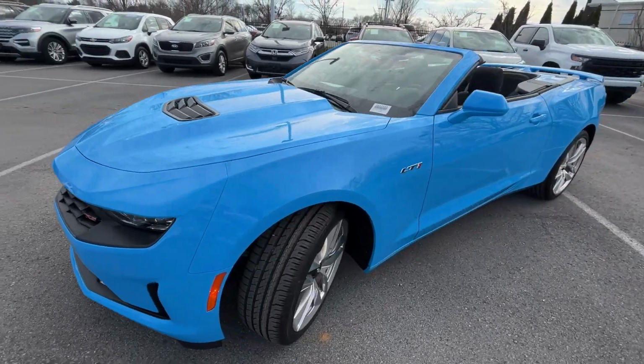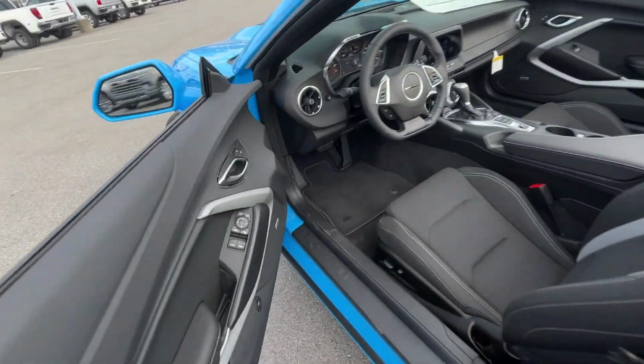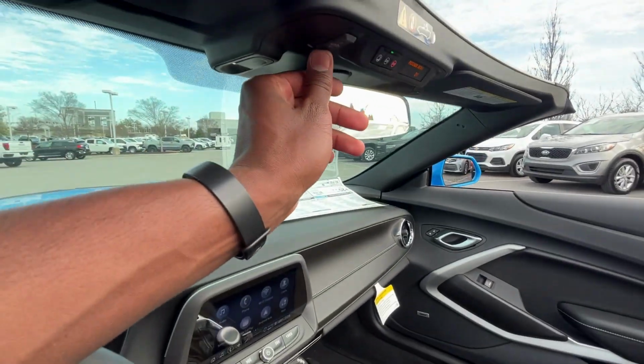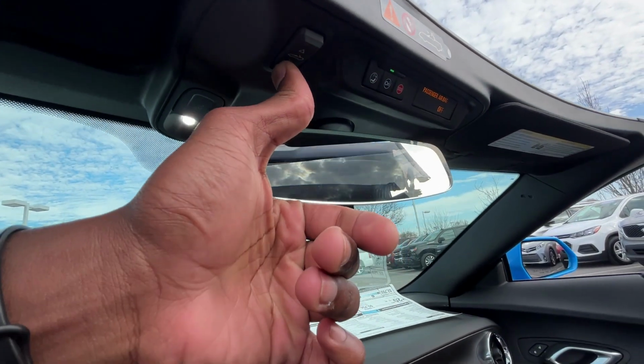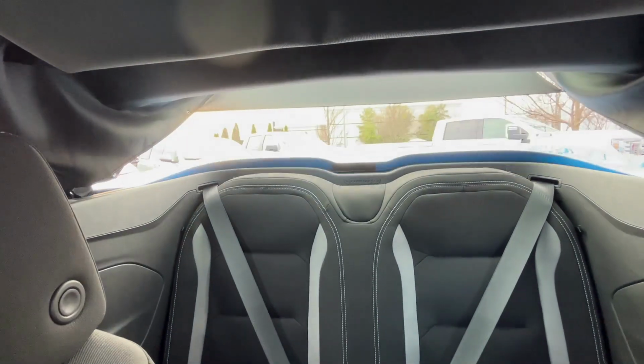And then I'll give a quick look with the top up as I pop the hood here, so just bear with me. And to put that up, you actually have to hit this forward. It gets kind of confusing at first, but you get used to it. I'll make sure that doesn't hit me in the head. And there it is folding down.